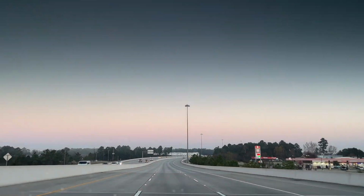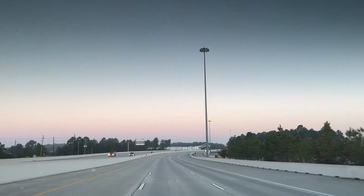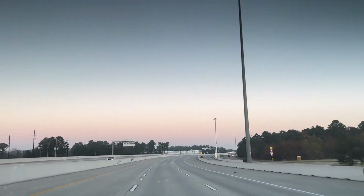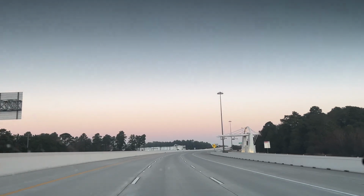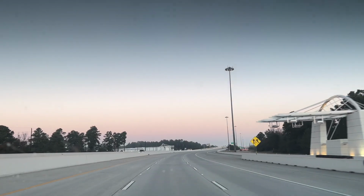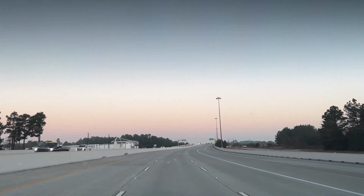So to the right, I don't know if you saw it, but that is the business park, the business route for 249. So that's where 249 originally went, and it actually dead-ended a little bit before where we are right now. So we used to have to take the feeder here.